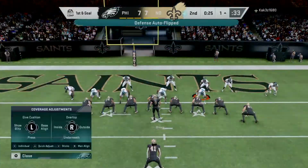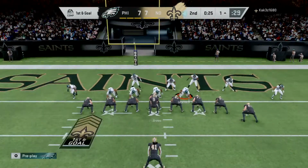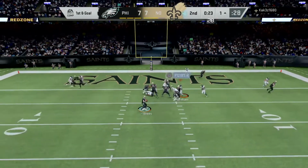Ready. 5-8. Mike, number 53. Mike, 53. All day. Throwing now is Breeze.